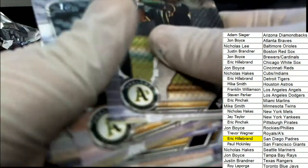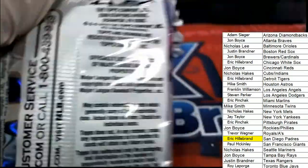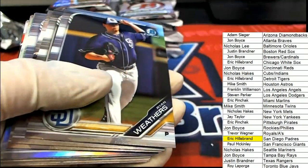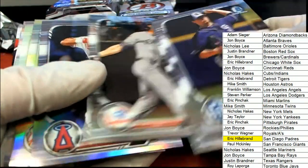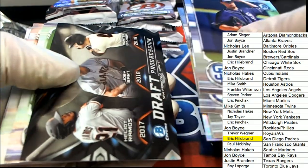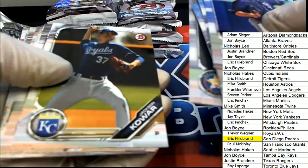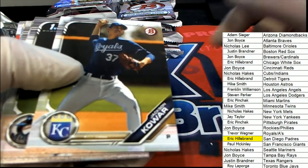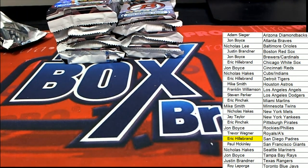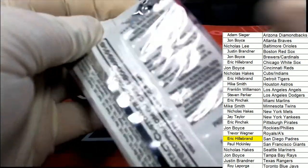Some really nice chromes there. Andrew Vaughn and a couple other really nice chrome rookies coming out of there. Way to go. What else is popping? More chrome. Good luck hitting an Andrew Vaughn. Good luck, everybody.